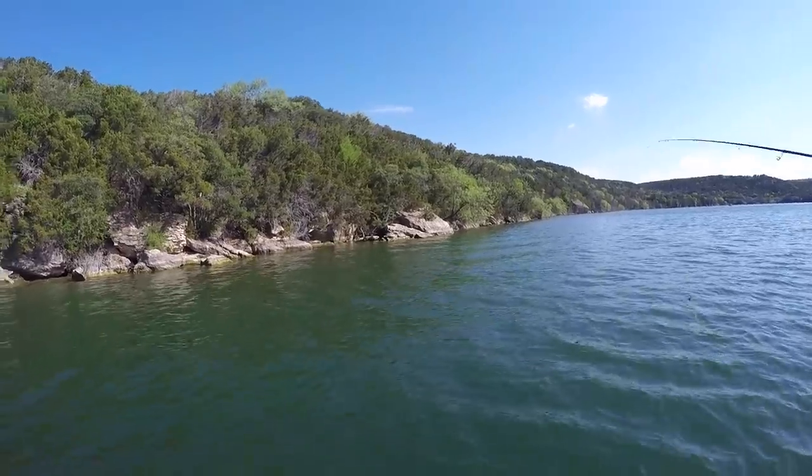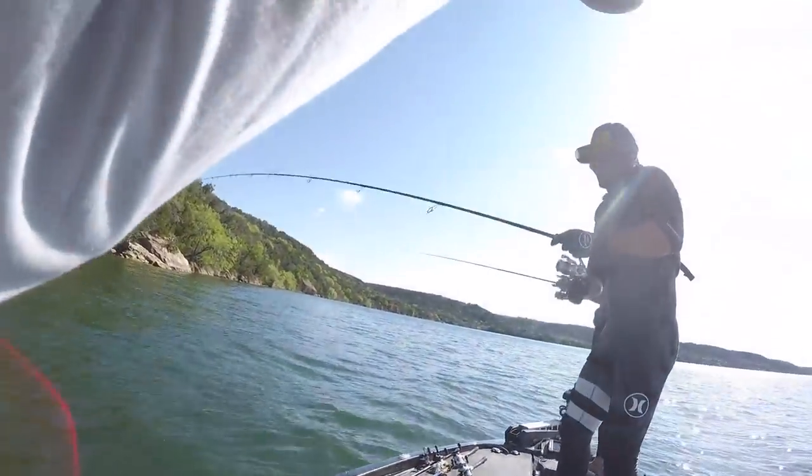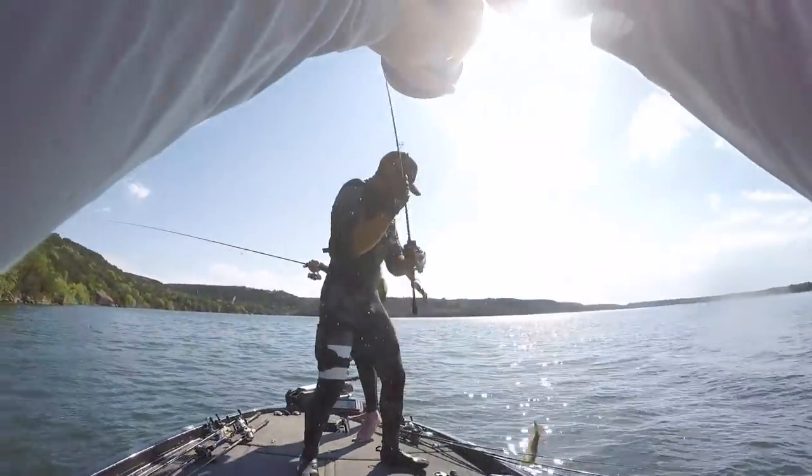Oh, fish. There we go. Hey, oh, it's a good one. First Texas bass. This is not a bad one. It's not a bad one, bro. That's a good one. Oh, come on. Can I flipper? Yeah.